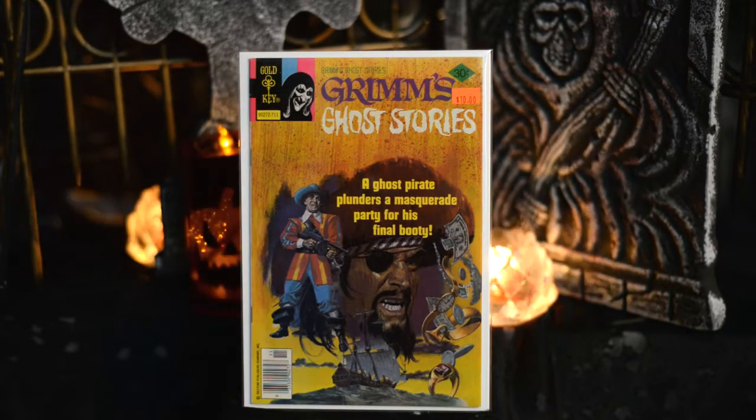I will say, man, that must be one hard-up ghost pirate to be plundering a masquerade party. For his final booty, I guess he's trying to save up for his retirement? I mean, what a tagline.